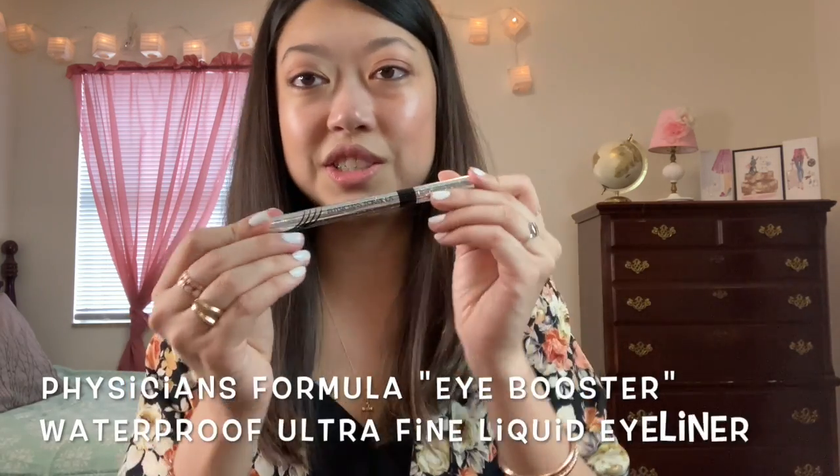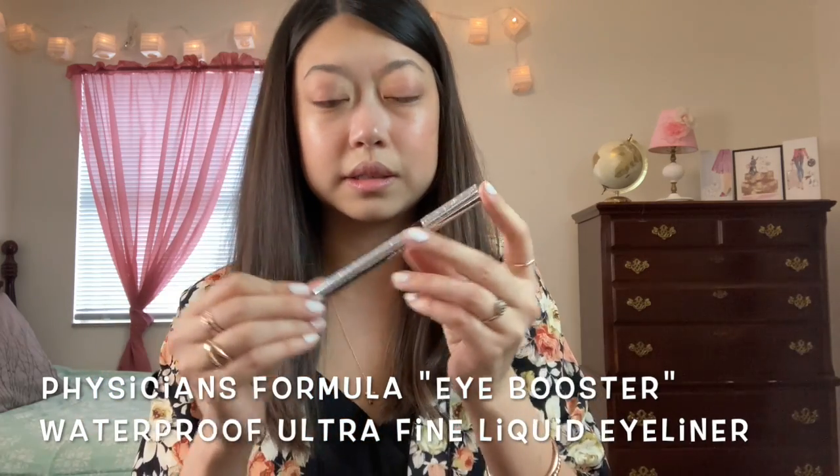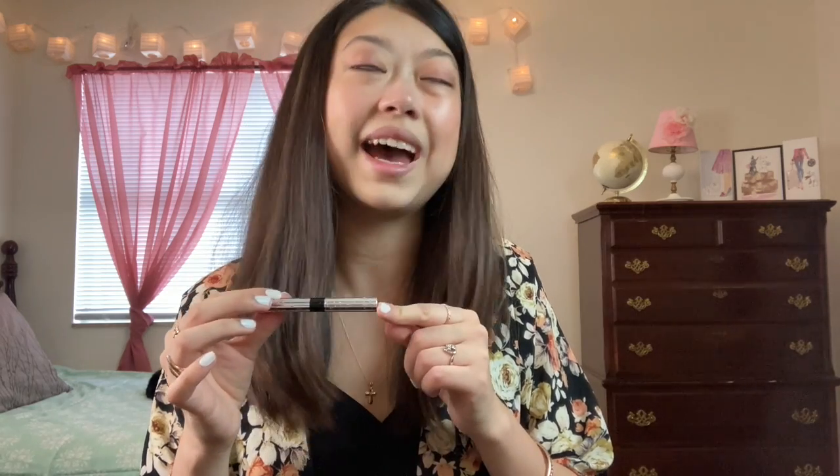This one is the Physicians Formula eyeliner. This one is the waterproof one. You can tell it's waterproof because it's got the raised water droplets on top of the packaging, which I really think is a fun effect. Just is satisfying to feel, and I really like the weight of this eyeliner. It's probably one of the best liquid eyeliners that has a brush tip that I've found from the drugstore. All right, eyeliner is on.